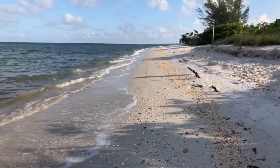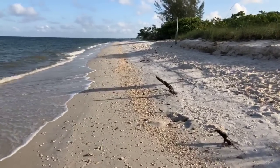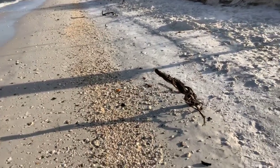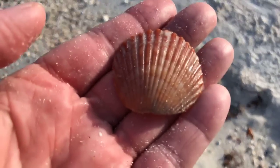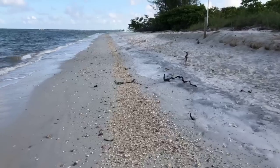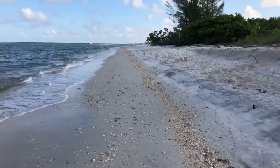There's always a lot more wave action up here as we get closer to the pass. Wiggins Pass is at the very north end of the park, part of the namesake, Delnor-Wiggins Pass State Park. There's part of a little scallop shell down here. There's always some great shells in the water. If you want to walk out along the water, you got to have really good eyes to see them with the waves.